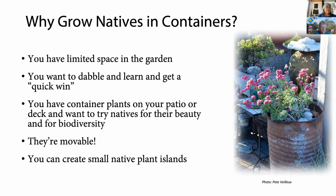The first reason was the one that Mamie had brought forward, which is I'm growing plants in my containers. So, you know, why not go ahead and get natives in there so that people can appreciate them for their beauty, and I can contribute to biodiversity.